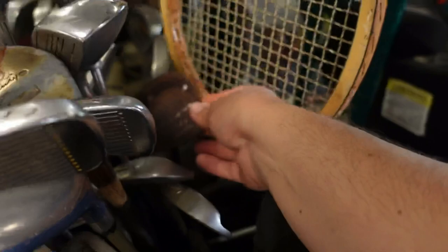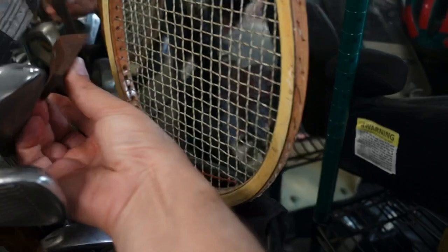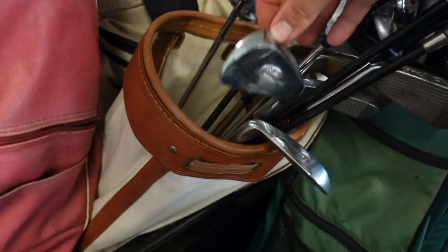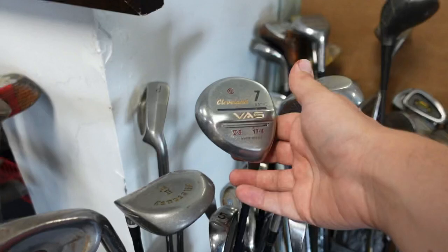We got a Vokey wedge. And oh man, these things are totally rusted out. They're supposed to be like that, but sometimes the grooves will rust over. Those are lefty, but those would be fun to restore. Then you got a bunch of golf balls in there. Ice cream container full. We got some Betty Jamesons, a founding member of the LPGA Tour, I think. Got a Cleveland VAS 7 wood. Oh man, can't pass that up.